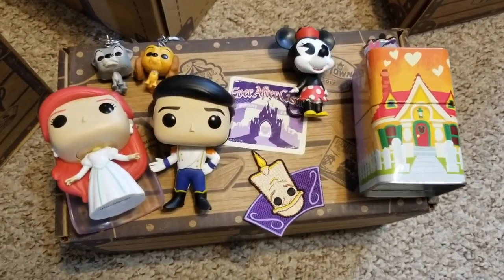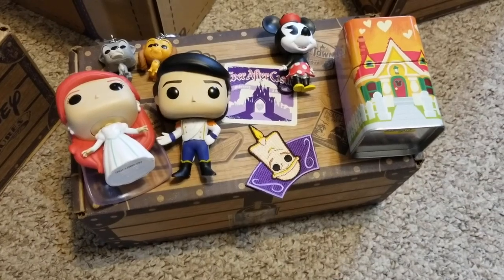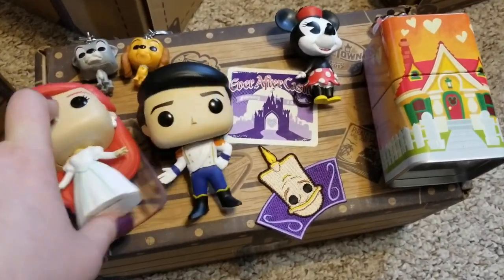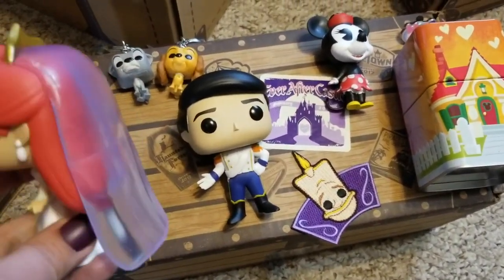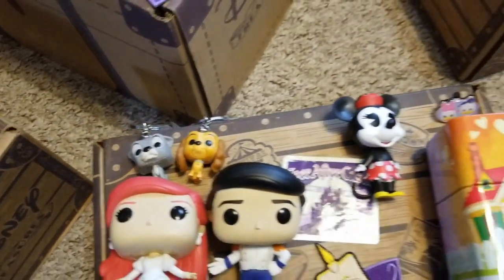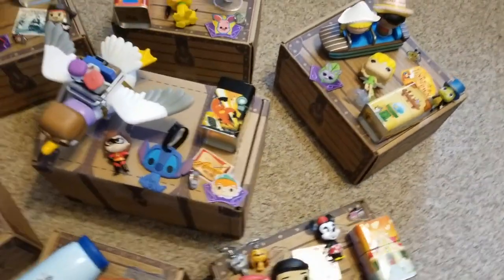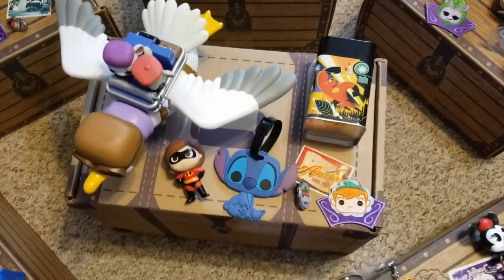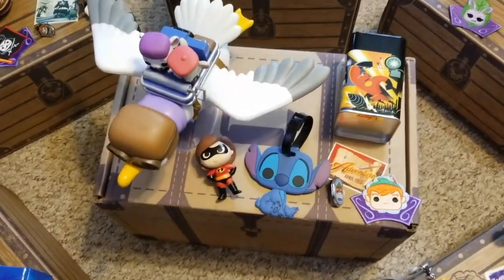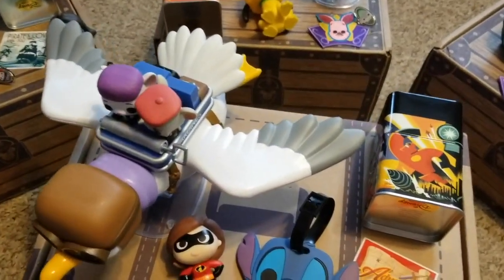This is Ever After Castle. And it's the February Valentine's Day love theme. And you've got Ariel with her wedding veil, and Eric, and Lady and the Tramp. And I do wish there was a Mickey to match this Minnie. I was hoping he would come in this box, actually. And here's this box. It is the Adventure box with the biggest pop I've ever had.